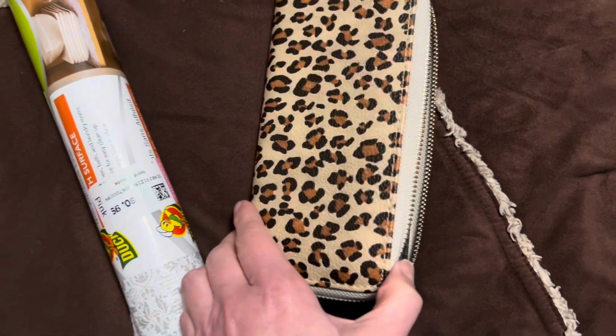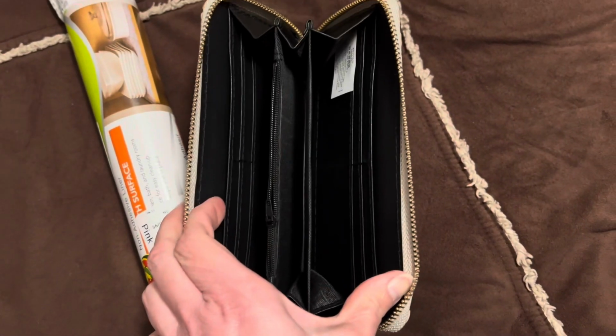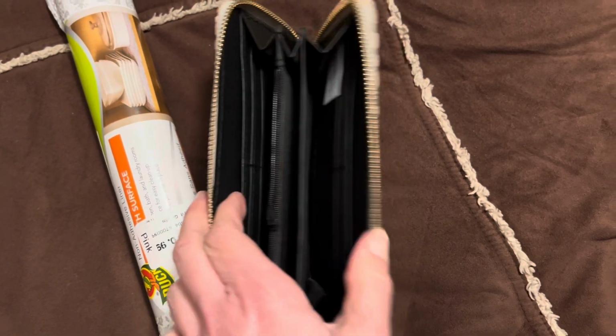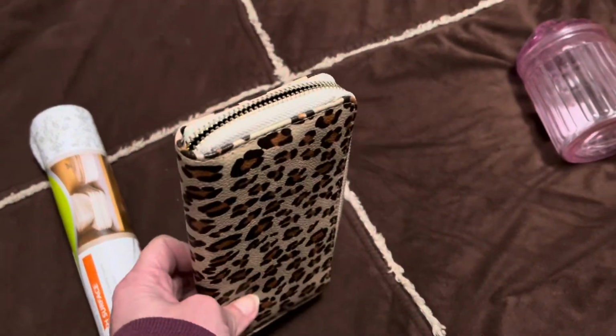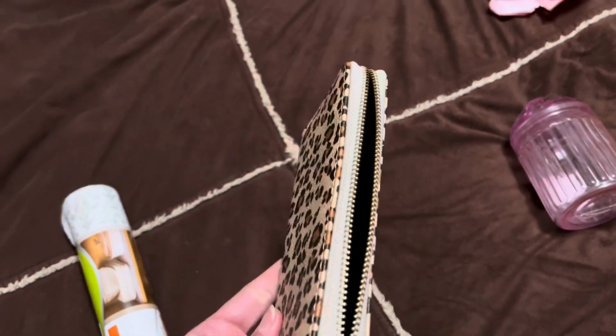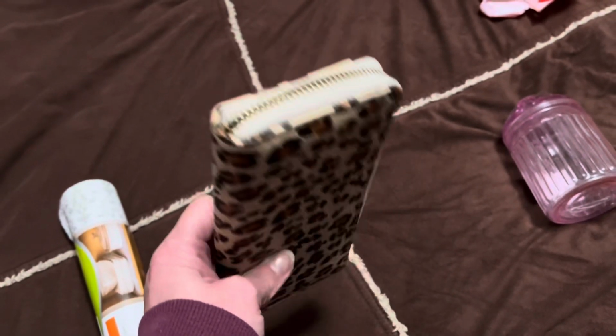And this was $1.99. And it looks brand new. It's a really cute wallet. And I thought Kennedy could give this to her teacher. Her teacher loves cheetah print. She can give this to her teacher for Christmas.